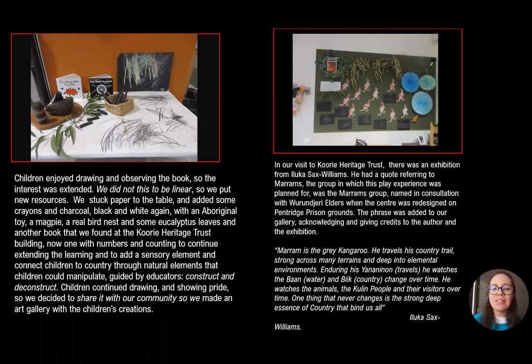The quote said something like this: Maram is the great kangaroo. He travels his country trail, strong across many terrains and deep into elemental environments. And during his journeys, he watches the land, water, and big country change over time. He watches the animals, the Koorie people, and their visitors over time. One thing that never changes is the strong, deep sense of country that binds us all. We thought it was very inspiring, and we added it to the exhibition.